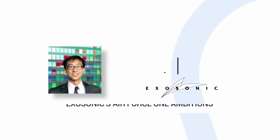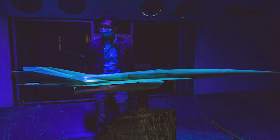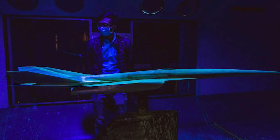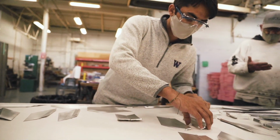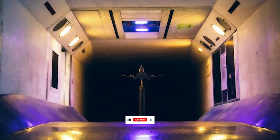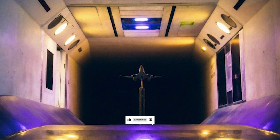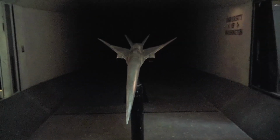The company's CEO, Norris Tai, has a strong background in the aerospace field, having worked as a propulsion engineer on supersonic aircraft. Now, with Exosonic, he and his team have a mission to move people around the world faster. With this in mind, Exosonic is eager to overcome some of the most significant challenges that the supersonic industry has faced in previous years. One of the prime criticisms of supersonic aircraft is the loud sonic boom that's created. However, Tai and his colleagues are confident that they can solve this issue.